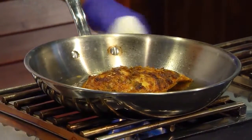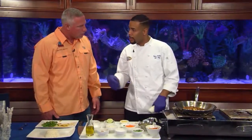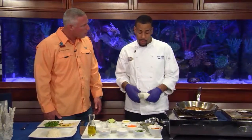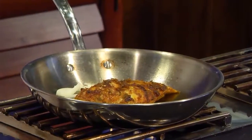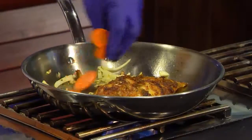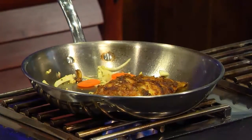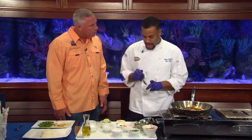Now you can see we got some nice browning in the curry there. I'm going to start the curry paste, which is going to make this stock, the curry stock, if you will, which then cooks down into a curry sauce. So I start with a little onions, little shallots. I got some finely minced ginger here. I'm going to add some carrots to kind of balance out the spice that I use in the curry. I have here a curry paste that I make.